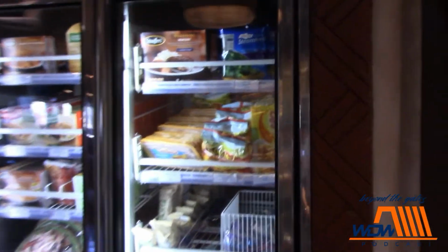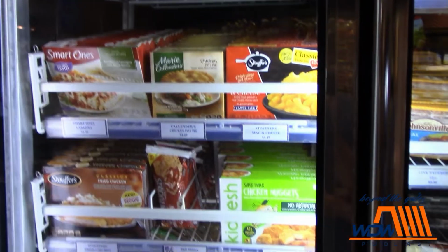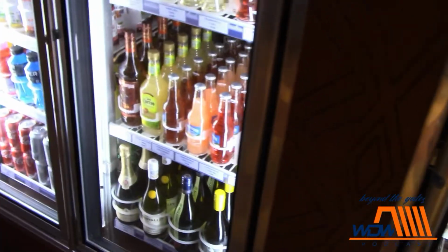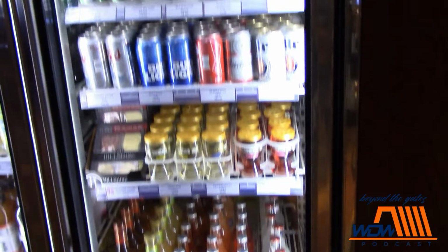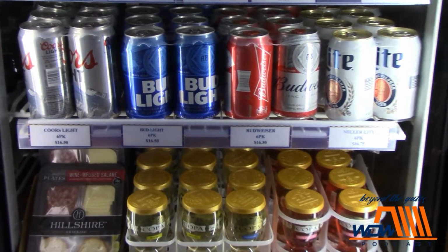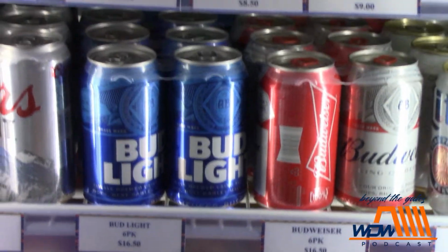You got some freezer items, chicken pot pies, frozen pizzas. Then we have the sauce, some champagne, some wine coolers. It's got your beer. Not sure if I'd recommend paying that, but.